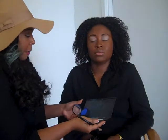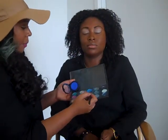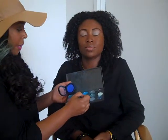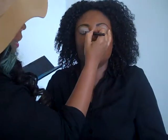And then we're going to take that same brush, the clean one, and we're going to use a bright blue. So the two blues that we're going to use together, one is a little bit lighter and one's a little bit darker, okay? So we're going to use a blue that has a little bit of shimmer in it. And we're going to put that right onto her eyelid. We're going to press that color on.